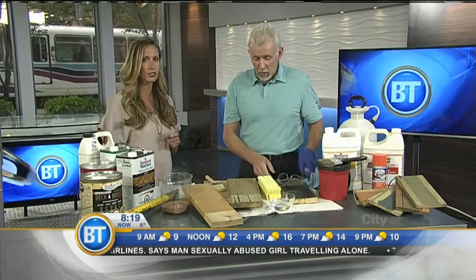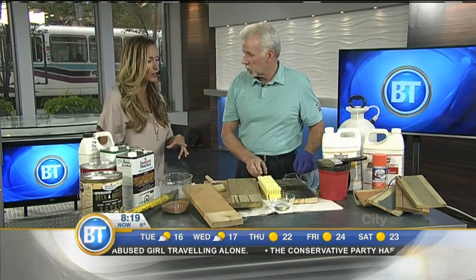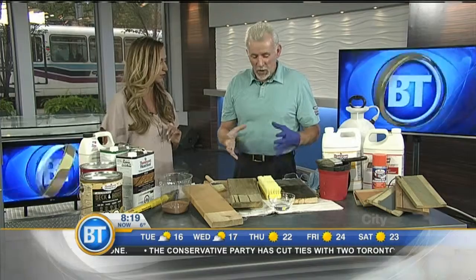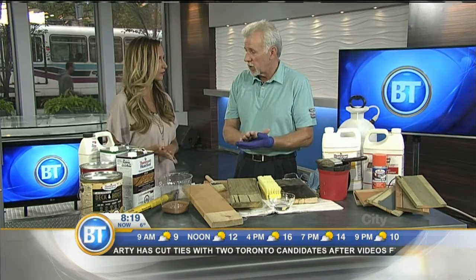Okay, so now first things first, you need to clean the deck before you protect it. Absolutely. And I think a lot of people would go for the water pressure, but that's not the case. Well, pressure washers are a great tool, but you have to be really careful because a pressure washer can force water into the wood too as well.